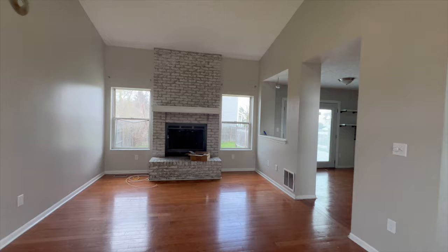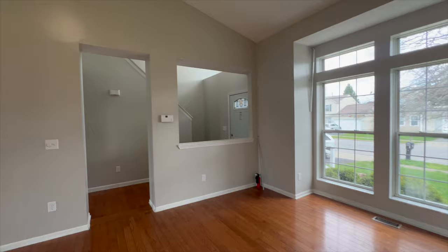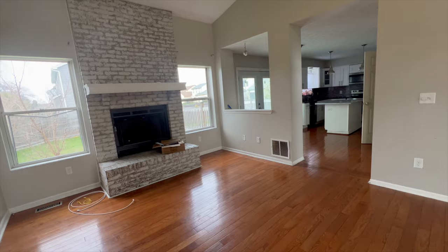A better view of the living room, dining room. Such a cute house. I really, really like this house. I kind of miss it here. It's small but luxurious looking house. Yeah, I like that.